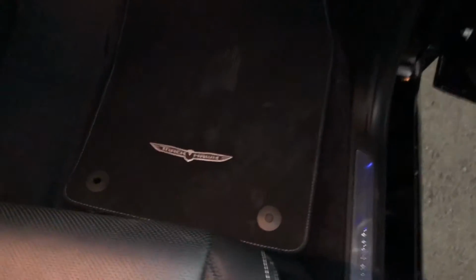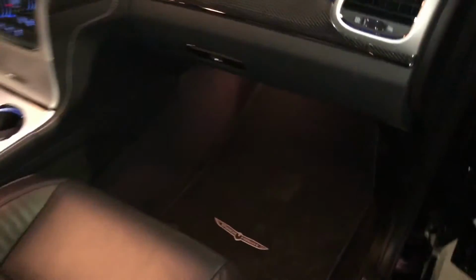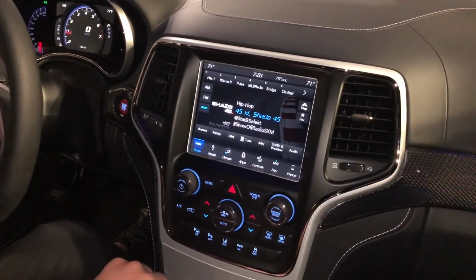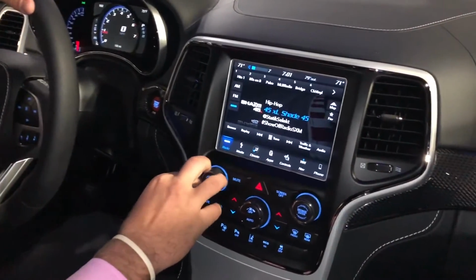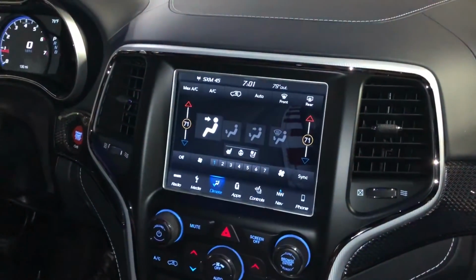For all the real Jeep Grand Cherokee enthusiasts out there, the best thing about this is the same touchscreen display you guys are probably used to in the Grand Cherokee is still here in the TrackHawk. You got the Harman Kardon premium sound, navigation. It's all fully touchscreen, climate control.